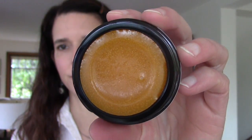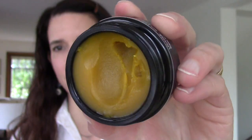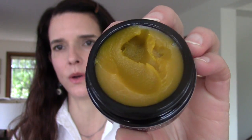So moving on to H is for Love, I already was familiar with one of these products, and that is the Bara Balm. So this is what the box looks like. And I will show you what the balm looks like untouched. That's what it looks like brand new. I actually have used it, but I'm going to show you the one that I already have.